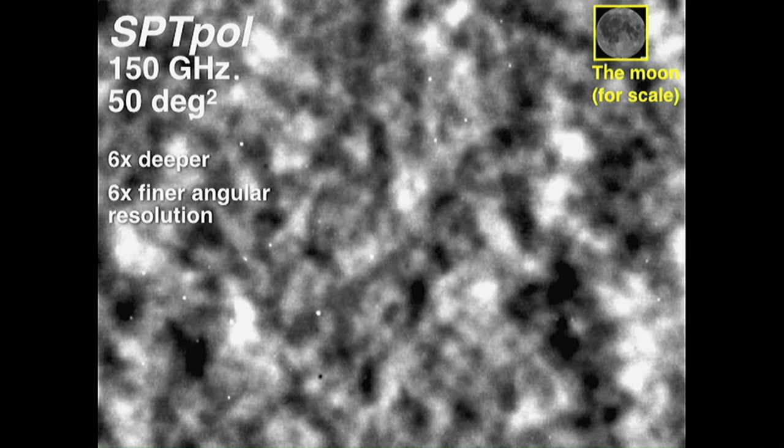But in addition, you'd notice these large-scale features. That is primary CMB anisotropy that we're really just measuring at very high signal to noise. So that's not noise in the map. That's fluctuations in the very early universe that we're measuring at very high signal to noise, common between Planck and SPT. So those are fluctuations on tens of arc minute scales, basically. You can filter this data and then zoom in on some of these dark spots.